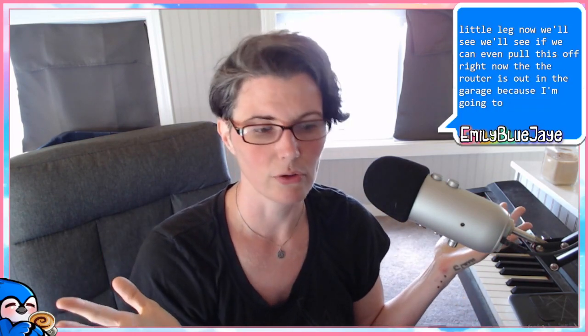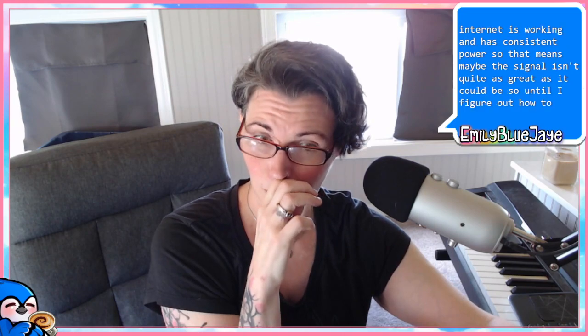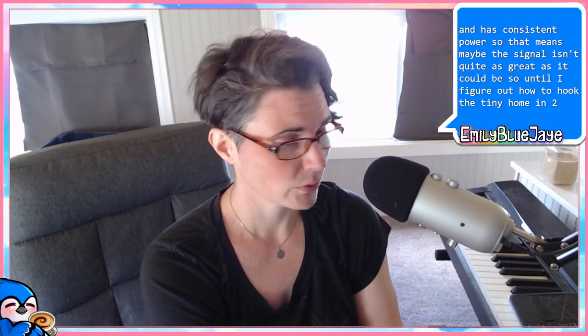Right now, the router is out in the garage because I'm in a tiny home and we're completely solar powered. And we hooked up the router so it has consistent power out in the garage. Right now it's a nice sunny day where I'm running my computer off solar power, but I want to make sure the internet is working and has consistent power. So that means maybe the signal isn't quite as great as it could be. Until I figure out how to hook the tiny home into grid power, if that's even possible, that's where we are with things.